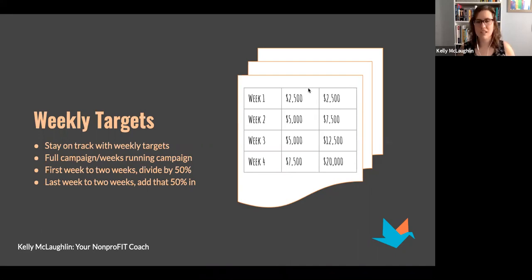So you'll see in this example, my week-to-week goal, the first week I'm trying to raise 2,500. The second week and third week, I'm trying to raise 5,000. And the fourth week, I'm trying to raise 7,500. And then in the right-hand column, I've got the cumulative total. So with year end, I want to make sure I'm making my cumulative total.